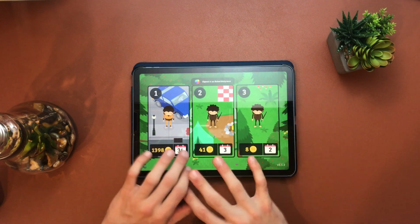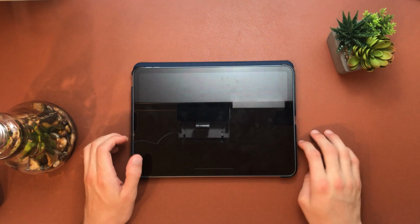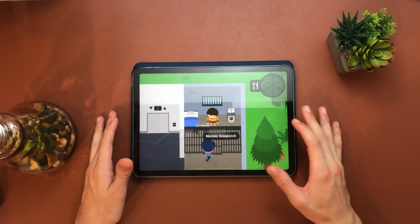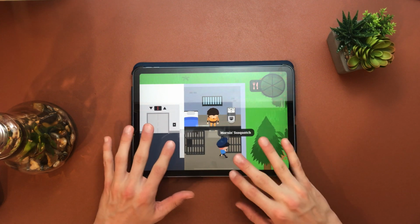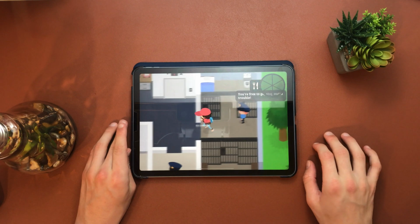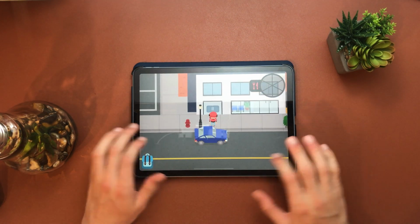You can go around, you can have 3 different modes. If we go into here, it's kind of just a game where you can run around. It's a little bit of a story mode, but it's mostly like free play. Yes, I was in jail. I got arrested because I was doing some bad things.